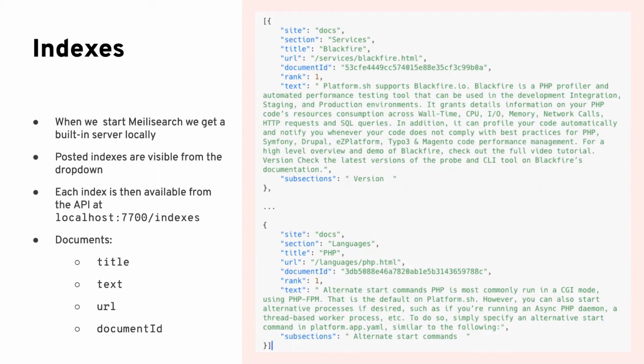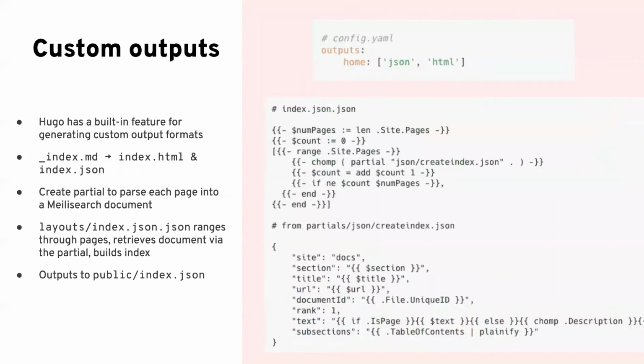Excuse me. So, all right, we have this format. We have our Hugo site. How do we get all this content now that we have this index written out, generated by our Hugo site? How do we get it so that we can actually post it? How do we generate this file so that we can actually post it?